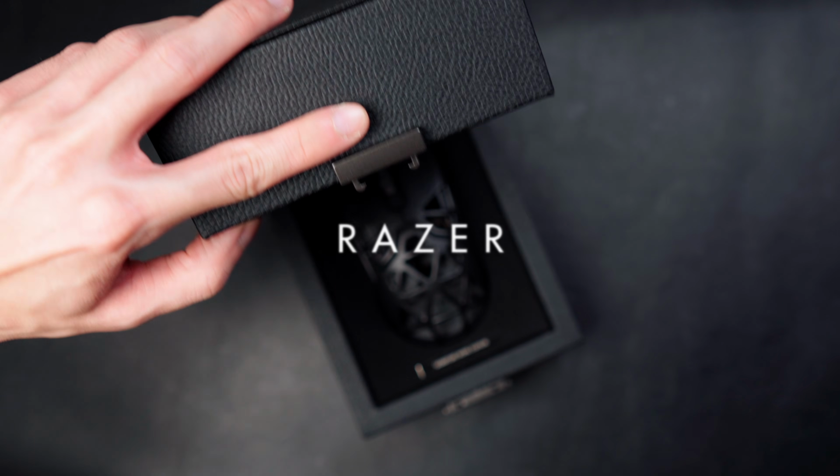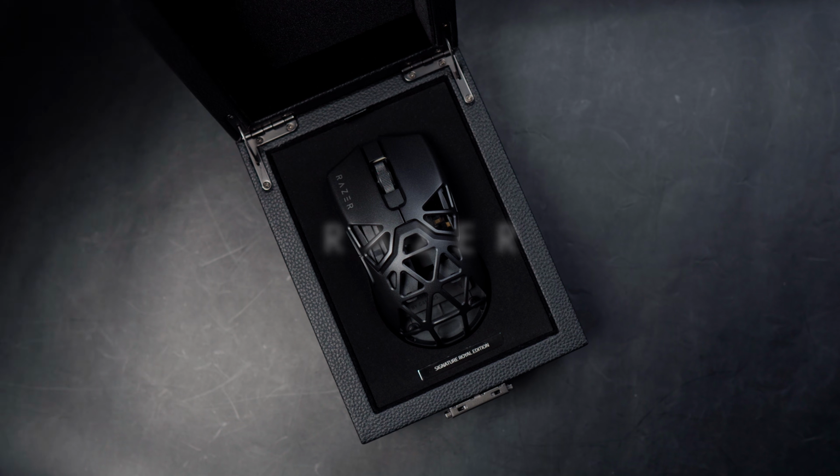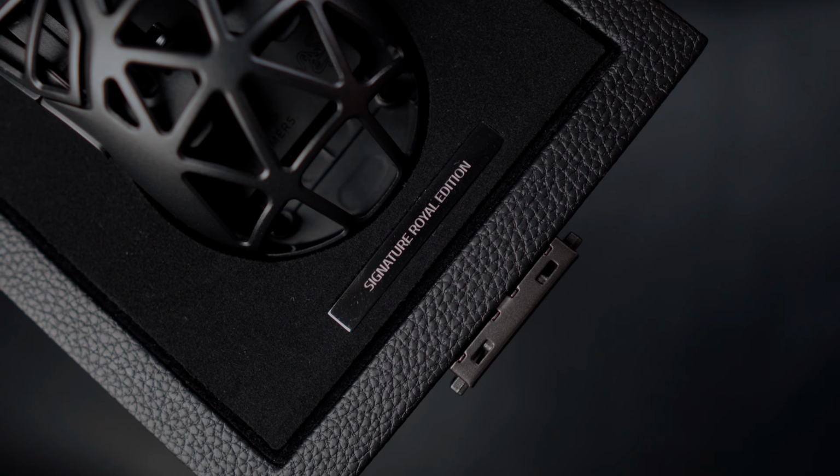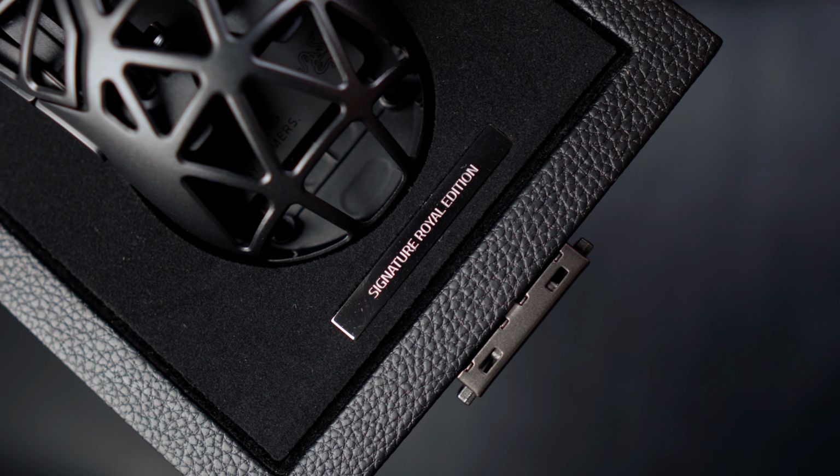Next up, we have Razer and their Viper Mini Signature Edition drop. The recent drop for this one sold out in 2 minutes or less, and they don't say how many units they have for each drop, but I can't imagine that it's a lot because this one happens every month.